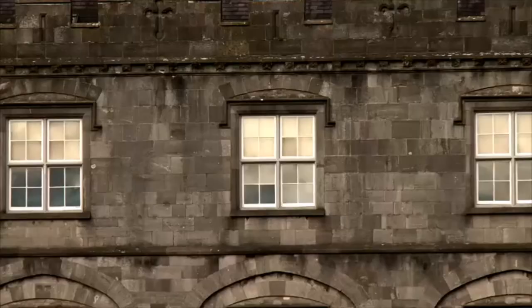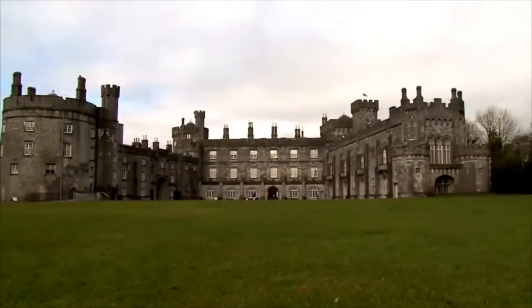Is Kilkenny Castle in the town? Kilkenny Castle is on the River Nore and overlooks the town of Kilkenny.